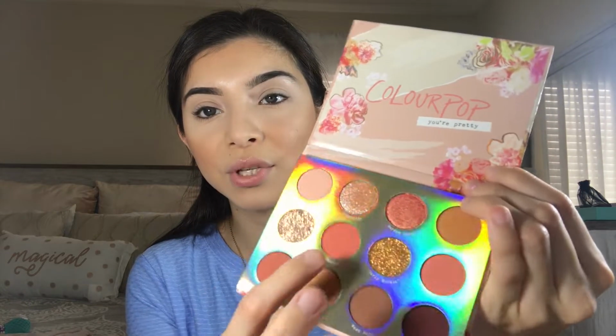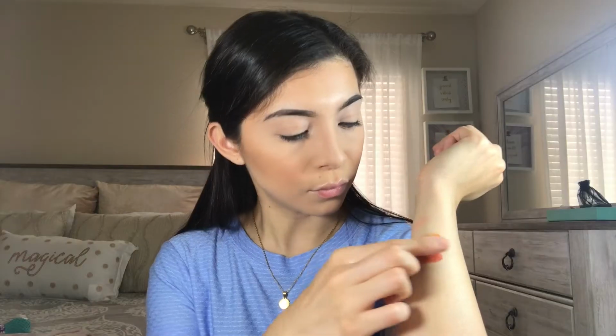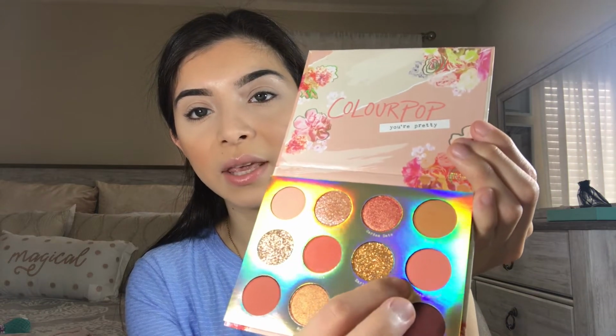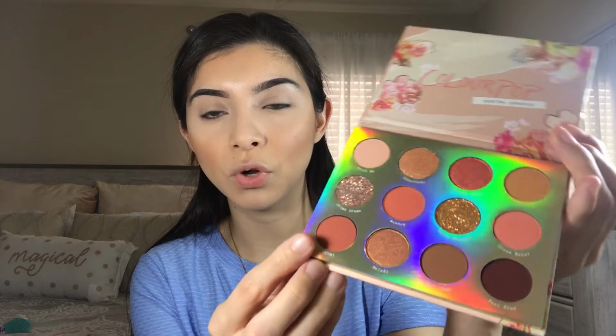I'm gonna go ahead and take Meadow, which is this shade right here. Whoa. Okay, so these two shades are absolutely pigmented. Dream Work, which is this shade right here. Okay, so that one is definitely more in the pink tones, but I See Me is more in a brown tone shade. Whoa, very pigmented, guys. I am not gonna lie, this is absolutely amazing.